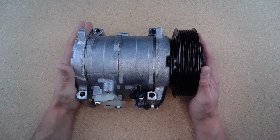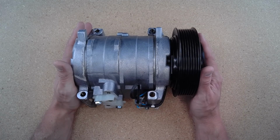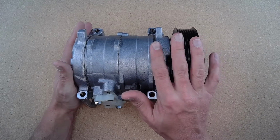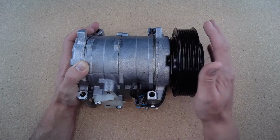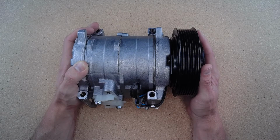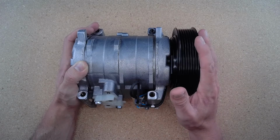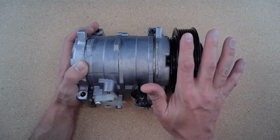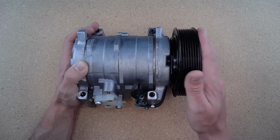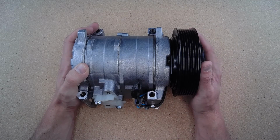This AC compressor works specifically on the Honda Accord from 2003 to 2007 when equipped with the 2.4 liter engine. What your AC compressor does is it pressurizes or compresses the AC refrigerant, allowing it to circulate and change temperature when pushed through the condenser. And over time, these compressors are known to go bad, creating strange or weird noises when turned on due to the pulley not engaging properly, or there could be leaks coming from the AC compressor itself.